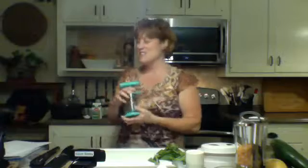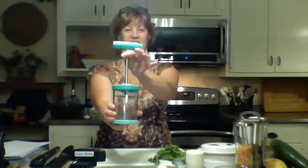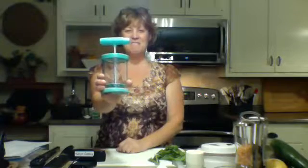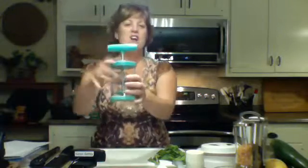And speaking of snacks and kind of desserty things, I'm also going to show you, anybody know what this is? Give you 5 points. It's a new product from Pampered Chef. Anybody recognize it? It's the new whipped cream maker, okay? So you can make homemade whipped cream, but it's not just for whipped cream.